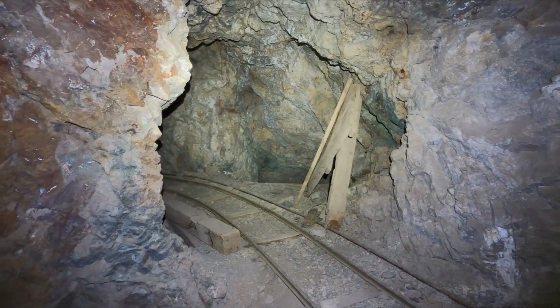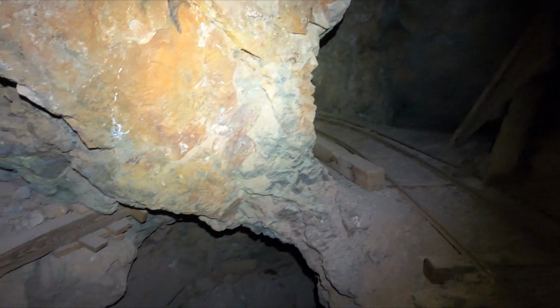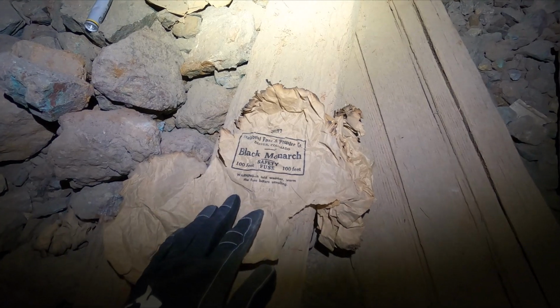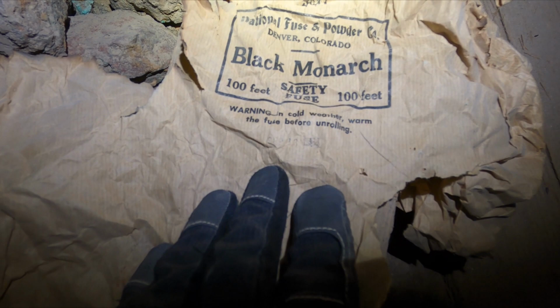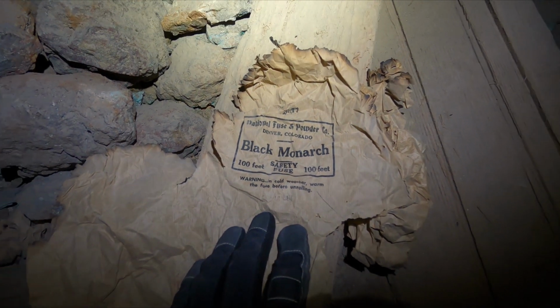Alright guys, so there's looking where I just came from, and now we will be checking out this left-hand stope. And I seen this piece of what I would call fuse paper right here. It says National Fuse and Powder Company, based out of Denver, Colorado. Black Monarch safety fuse. In cold weather, warm the fuse before unrolling. And there's even a date. Don't know if you guys can see that, but it says September 13th, 1954. That's a really awesome find.